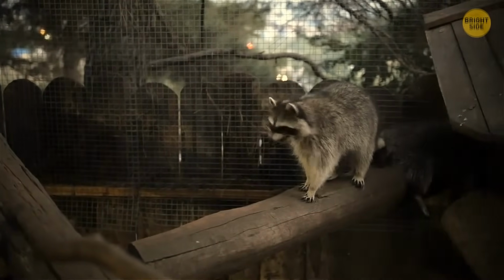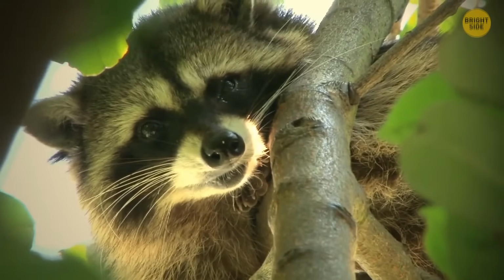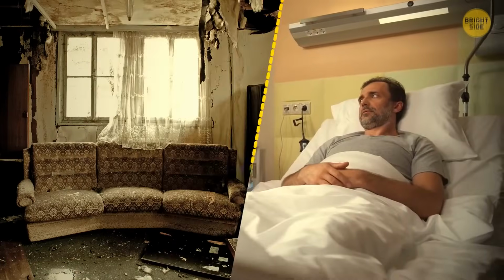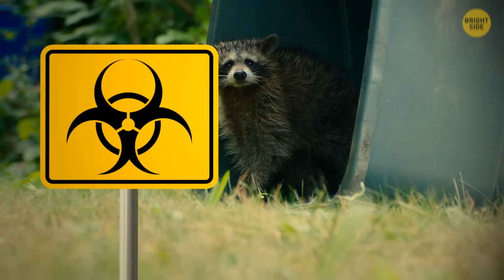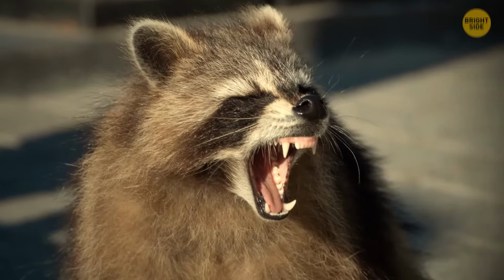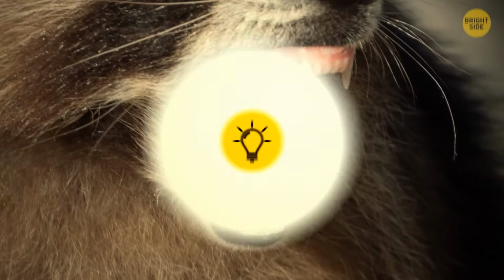Raccoons can easily adapt to any environment, including your backyard. They rarely attack humans directly, but can damage your property and make you sick. They'll go anywhere to get some food, from trash cans to bird nests, and this is where they can catch a lot of different infections. Apart from disease, raccoons can give humans nasty wounds that take a long time to heal.